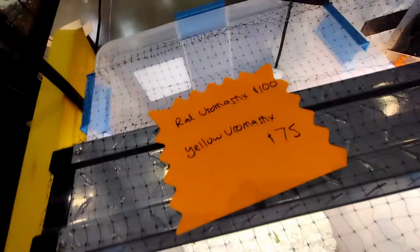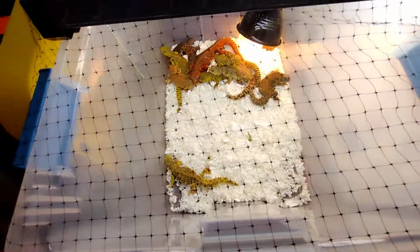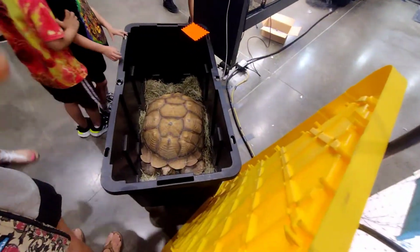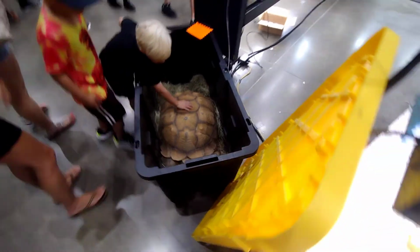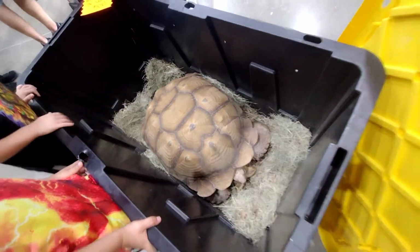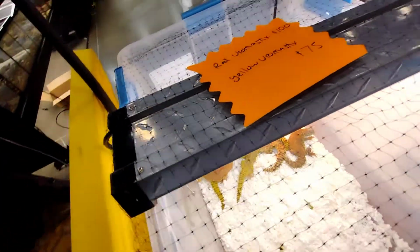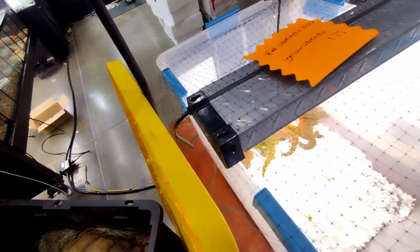All right, we made it around. What do we got in here? Oh, you people want to see a giant turtle? Turtle in the box. That's a big turtle. He eats lettuce. That's all he does, right? Lettuce, other vegetables and stuff. All right, you're welcome.